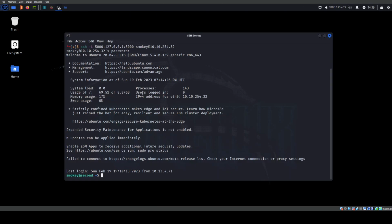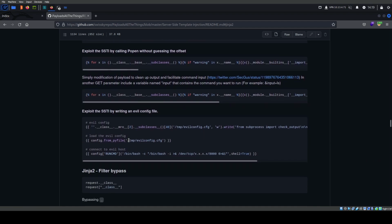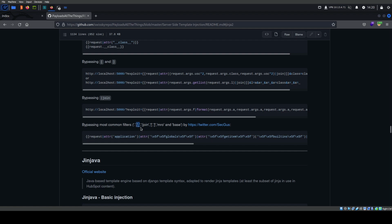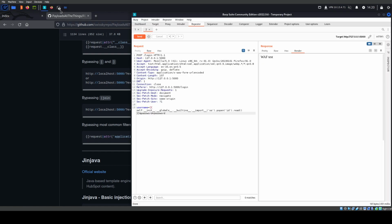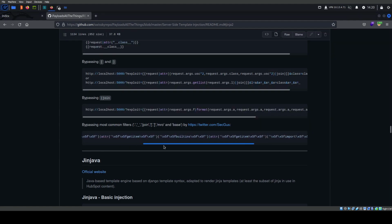There's something blocking us, some kind of web application firewall. And we see that here on the blacklist: config, self, underscore, and double quotes. If you just kept reading down, it talks about different filter bypasses. There's underscore, commas, space, right? We're looking for config, self, underscore, and double quotes. So this one, if you look through it, there's no config, no double quotes, no underscore, and no self. So this payload looks like it'll work.